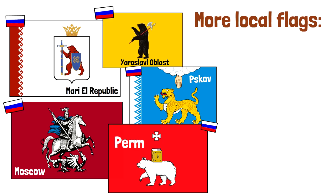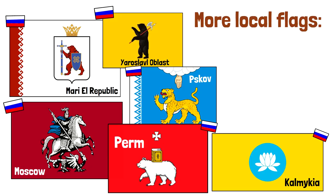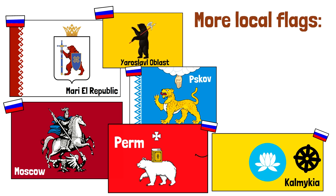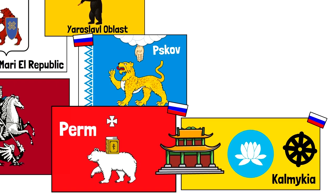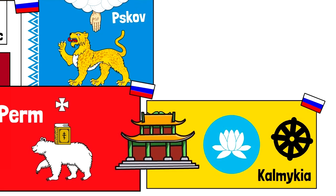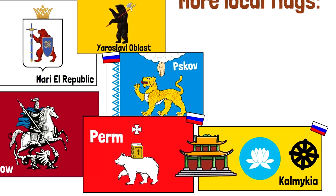And another great Russian flag is that of Kalmykia. It reminds us of the flags of Japanese prefectures because it's so simple. The Republic is home to the Kalmyks, a people of Mongol origin and primarily of Buddhist faith, making Kalmykia the only region in Europe where Buddhism is the most practiced religion, and the flag might be related to that. The white flower is a lotus, usually seen as an Asian symbol, and the color is said to represent the sun and religious faith of the nation.